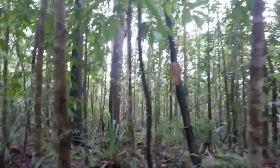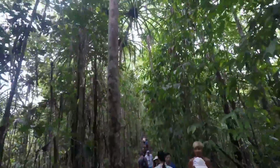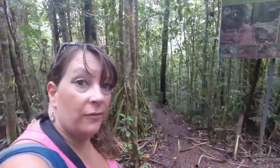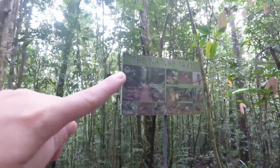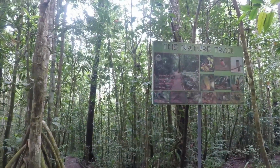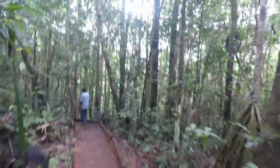And where we're going. We're in the rainforest now. You can hear the bugs. It's just beautiful. Now we've been walking about 5 minutes along the path. And here you can either go left to the falls or right along the nature trail. It tells you some of the animals, the birds that you might find around here, and about some of the plants as well. So if you've got more time, you can head there. We're going to the left, to the falls.